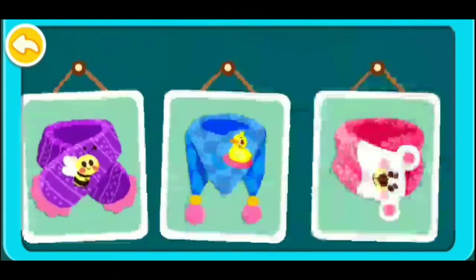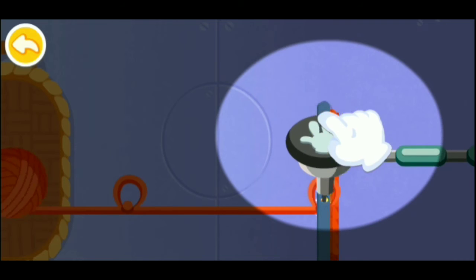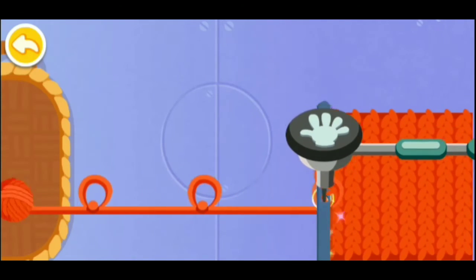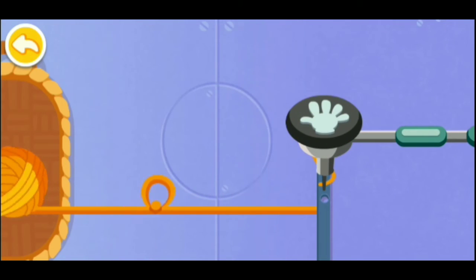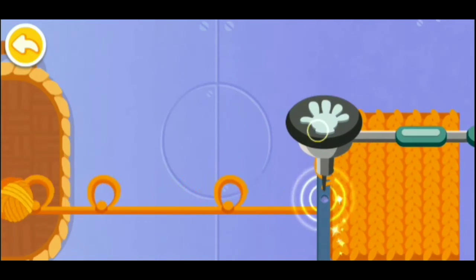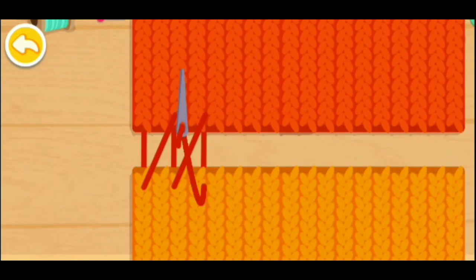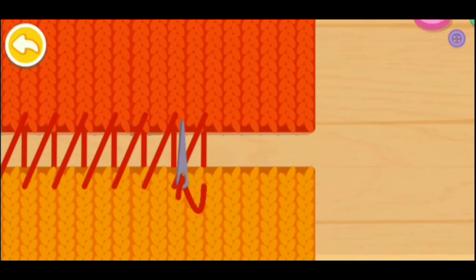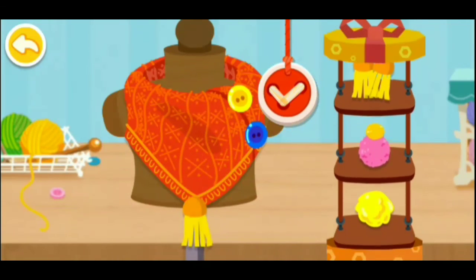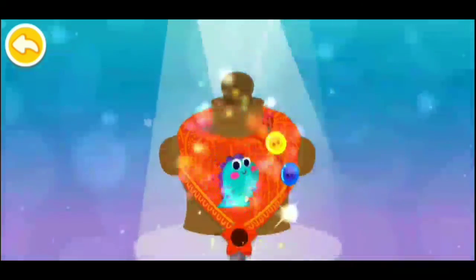I want to buy a nice scarf. Which scarf do you like? Let's make the scarf even more pretty. The scarf is ready. You will feel so warm when you wear it.